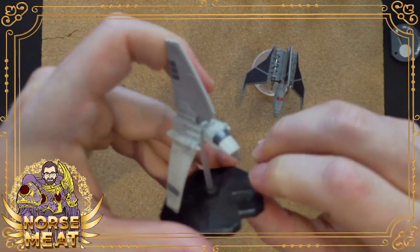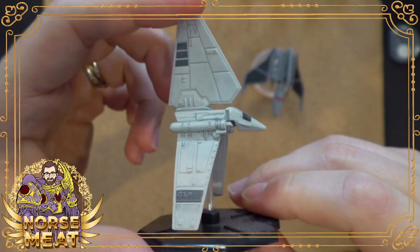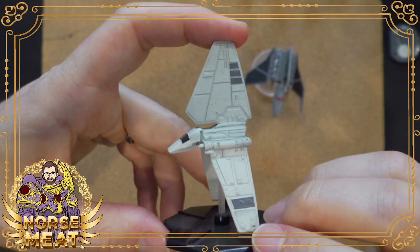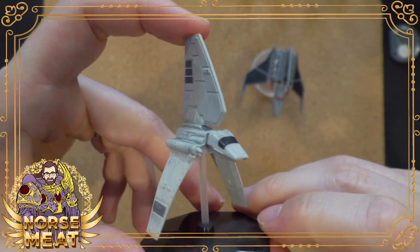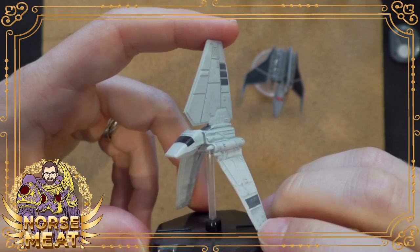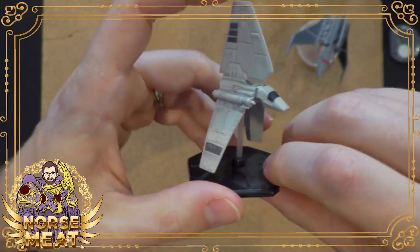All right. So going back in time in Star Wars, all the way to the beginning, we have the standard Lambda class Imperial shuttle. You'll remember this from the original movies. We see it a few different times. Darth Vader's got one. They use one in Return of the Jedi. So I've got this in a bunch of different versions.